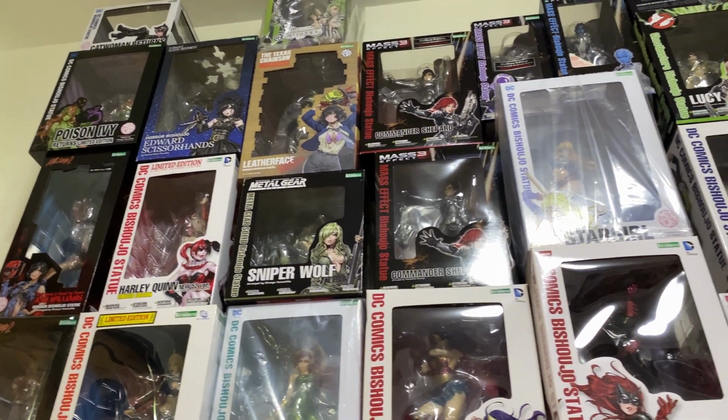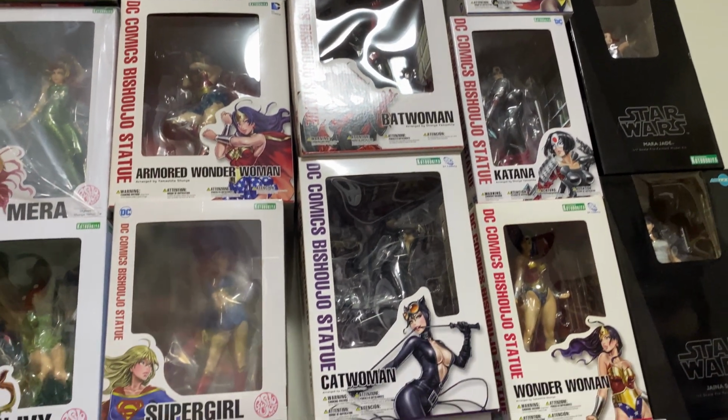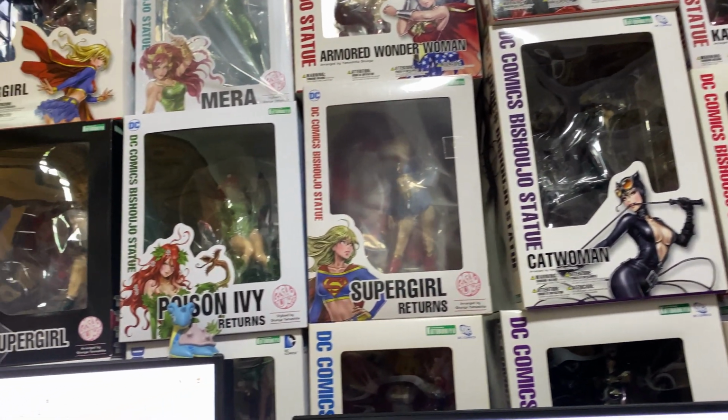Statues come in many sizes, and the smaller they are, somehow they can command a higher value. For instance, like the Bishoujo line, which I'm currently also collecting, this right in front of me. I've bought some of them at 50 Singapore dollars. I can sell some at 150 US, 200 US. Why not? The last item that I want to talk about is games.